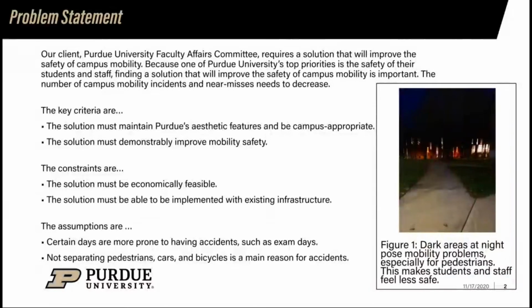Faculty Affairs Committee requires a solution that will improve the safety of campus mobility. Because one of Purdue University's top priorities is the safety of their students and staff, finding a solution that will improve the safety of campus mobility is important. The number of campus mobility incidents and near misses needs to decrease.